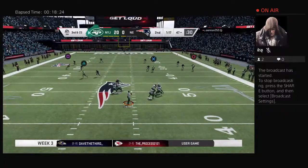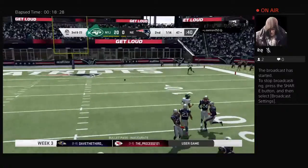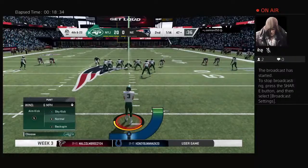3rd and long, it's Darnold. And unable to connect, incomplete. Now give them credit, they took their shot, but it's going to bring up 4th down.